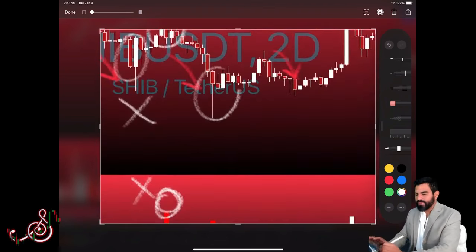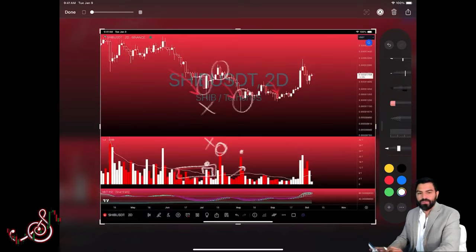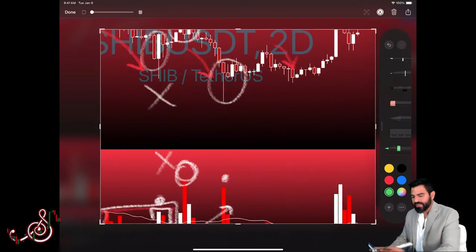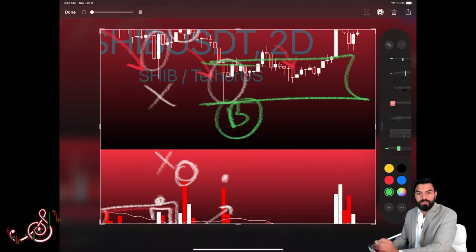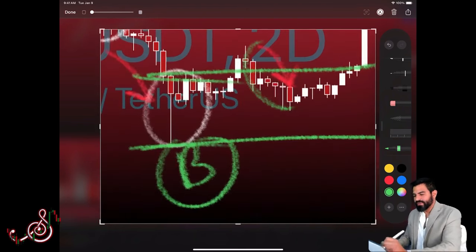Now we have a down move, down bar, ultra high volume, slight increase in volume. Professionals starting to accumulate. This is a two-day chart. So here's where we start getting some buying happening on this block. Within this range, we're looking for volume to come in. Our next down move is this one up here.